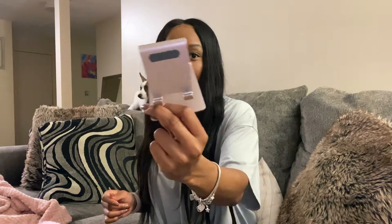Okay, so the first thing that's at the top is my phone holder. So this is a staple. It's just so much easier than your phone being flat. Like, I'm on my phone every day, all day, so I need this at all times. That's what it looks like. I got this from Amazon.